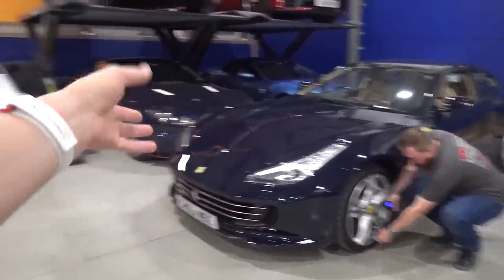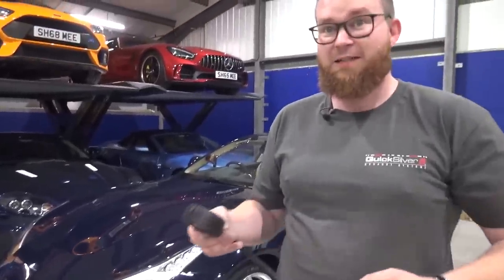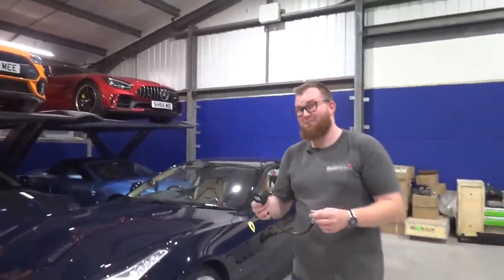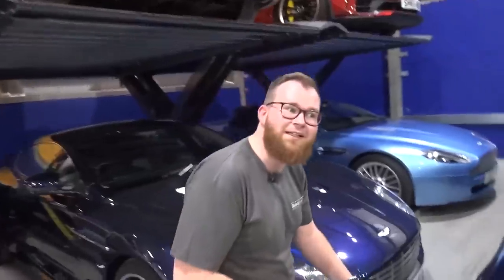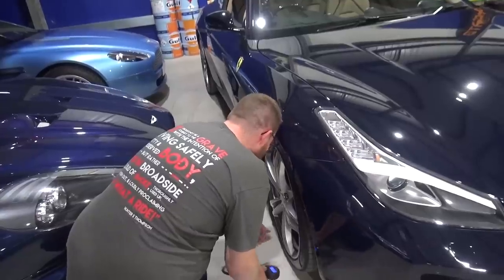But basically, when you've left cars standing for a while, that should be 30 psi. I'm quite proud of this one. 28. Okay, what's the other side? 2 psi. What's the other side? Let's go and have a look. I'm going to guess 29.8. That's a bit pedantic and precise. You normally like things like that.